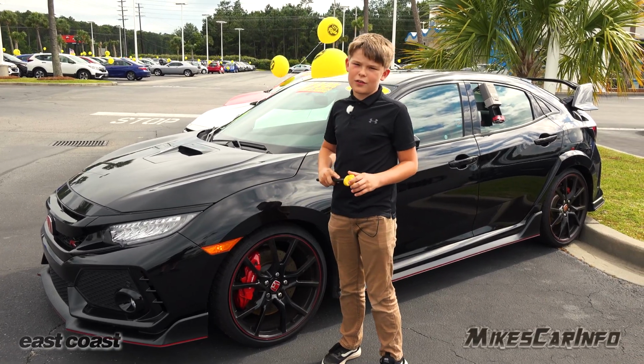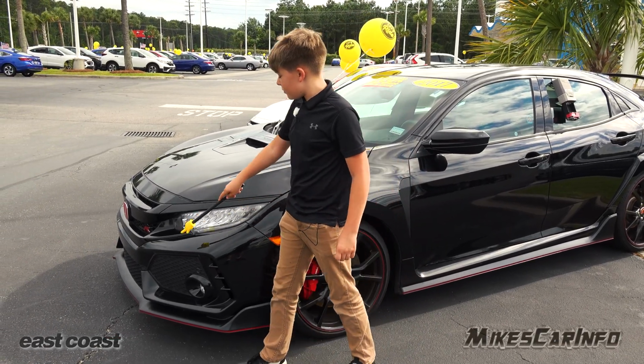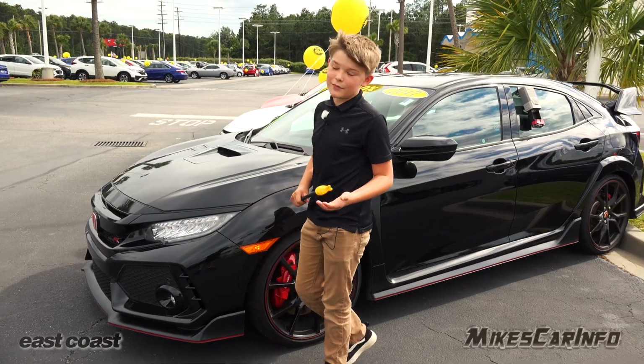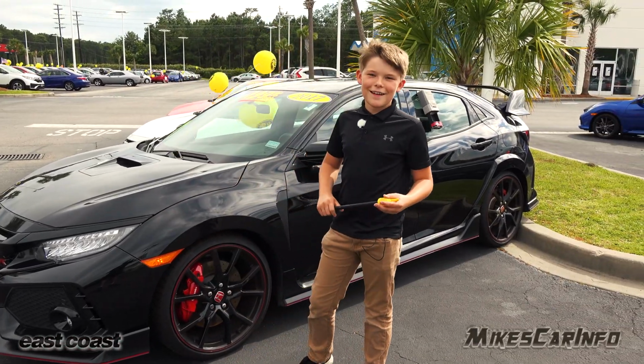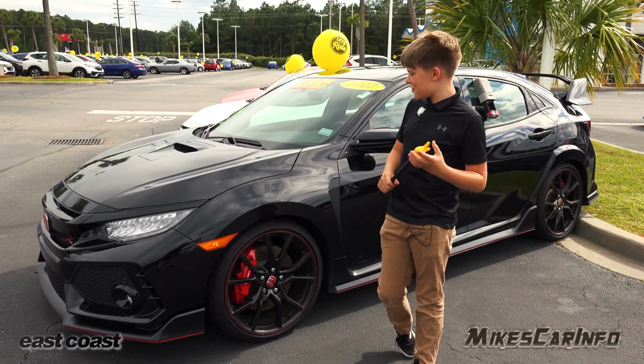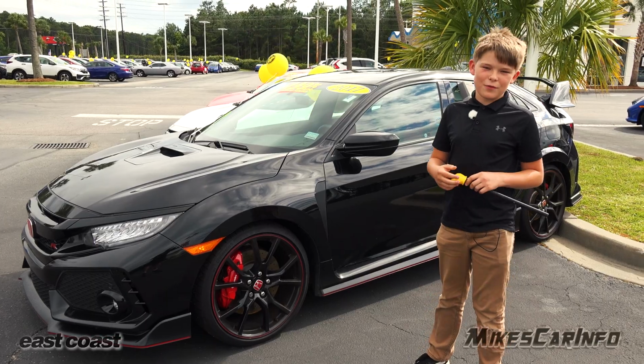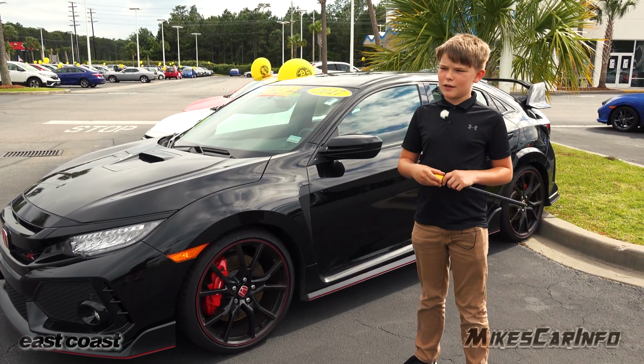And it also focuses on pedestrian safety. So that's why we find up here, everything's plastic. So if you unfortunately hit a pedestrian, it will be a little softer to the touch, I guess you could say. And I think that's what makes safety for everyone a big thing with Honda.